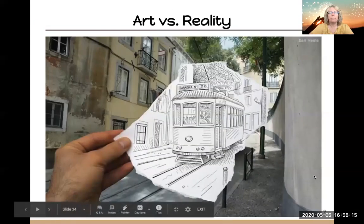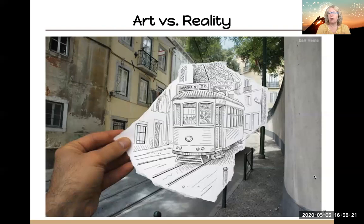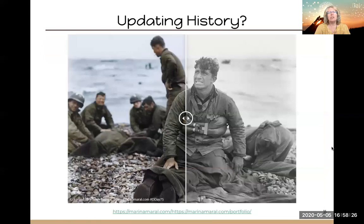So let me share some slides here with you. Art versus reality. I always think I like these kind of pictures where they superimpose something into a photograph. I think that's super cool looking. But let me show you something. So this website is really, really interesting. And I have a direct link down below. And it looks like I need to fix the link in the video here, but the direct link is down below.